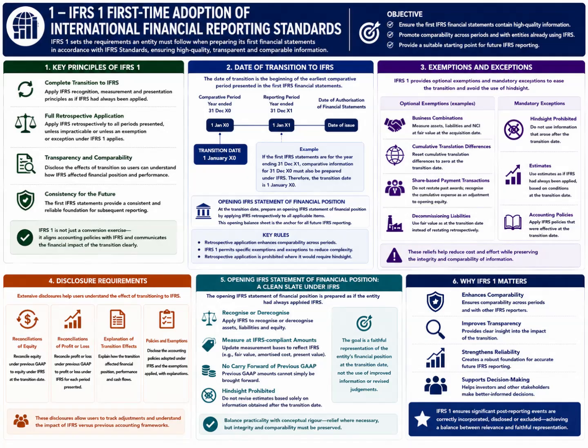This ensures that transition adjustments reflect genuine differences in accounting frameworks, not revised judgments or improved information. The standard thus balances practicality with conceptual rigor, providing optional exemptions where strict retrospective application would be unrealistic while preserving the integrity of the opening IFRS figures. The result is a robust, transparent starting point for IFRS reporting that supports consistency in future periods and enhances the comparability of financial statements across entities and jurisdictions.